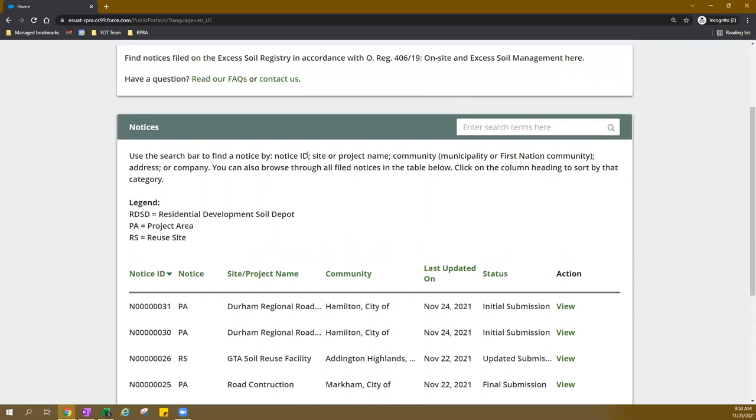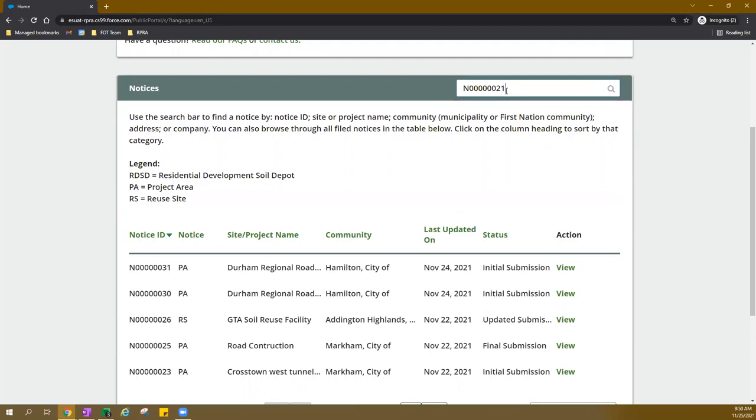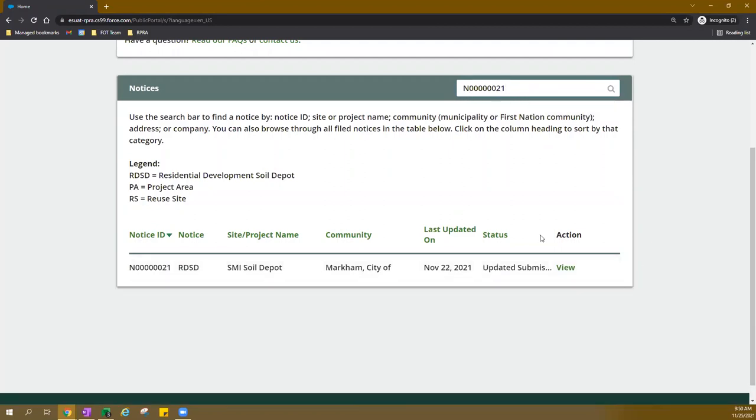The fields that we can search by are the notice ID, the site or the project name, the community, which is defined as the municipality or First Nation community, an address, or the company name. So I'll show what this looks like if we were to search by one particular notice ID. If I knew that the notice ID I wanted to find was 21, I enter that in, and you can see that the results have been updated below. Next, if I wanted to search by a site or a project name, let's say I knew that it was something to do with Crosstown, I could search for the word Crosstown and see all filings that have that site or project name.